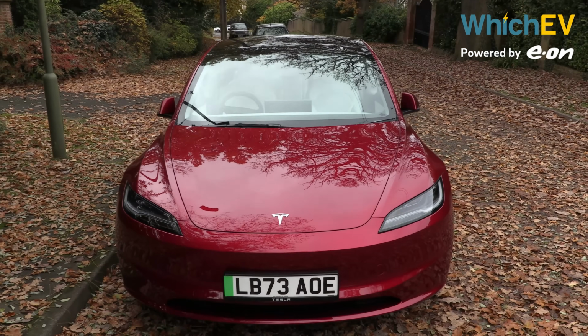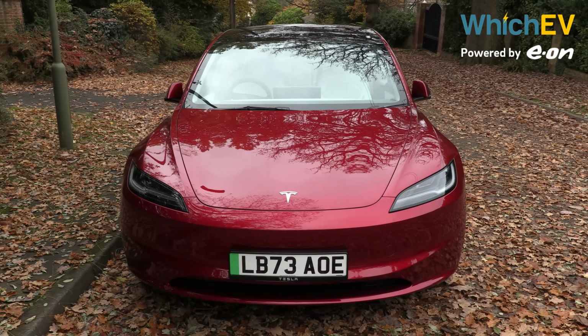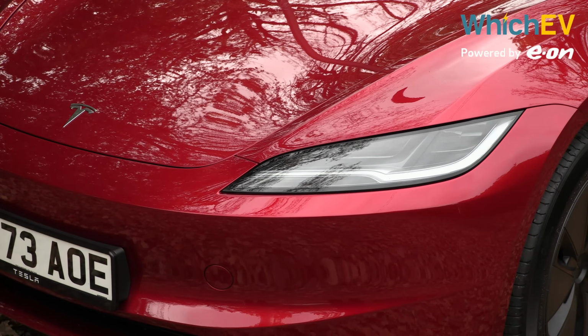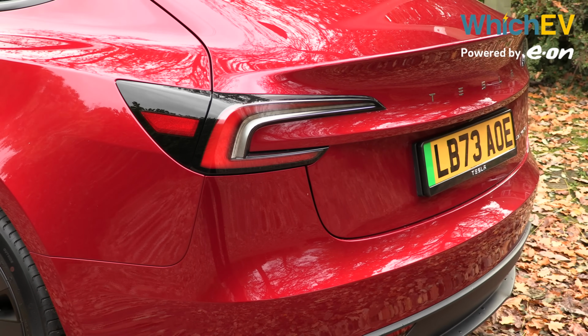The major change on the outside is the front, which is slicker and somewhat reminiscent of the prototype designs of the Roadster. These are now matrix LED headlights, although the 2021 cars introduced this technology. The rear lights have also been updated, but that's not such an obvious change.